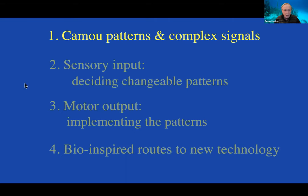So here's my talk outline. I'm going to start off with talking about camouflage patterning and complex signaling. In other words, what all this color change is for. Number two, I'm going to look at what sensory input the animals are using to make the decision to change the pattern. And by the way, that pattern change is not a reflex. It's a really complex brain decision.